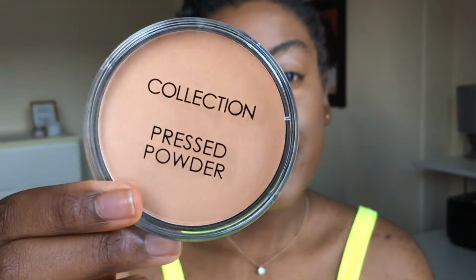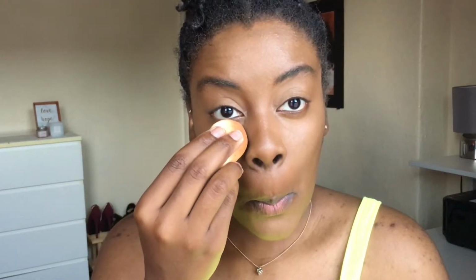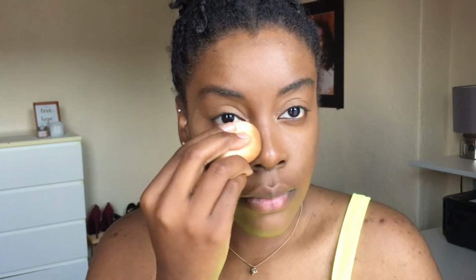Okay, so we're gonna now set that concealer. I'm using the Collection Pressed Powder in 24 Misty Beige. I'm just gonna put this underneath my eyes, on my nose, on my chin, on my forehead, just the places where I put the highlight. And I do not bake because I don't want to dry my skin out, so I just set very lightly, and I usually set throughout the day depending on how long I'm wearing the makeup for.